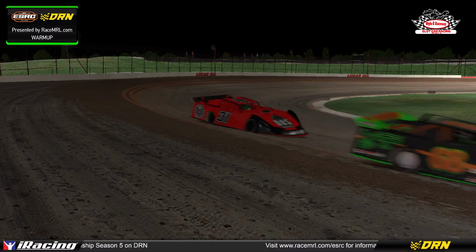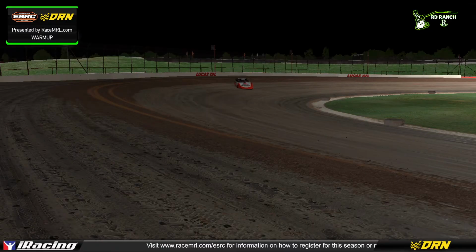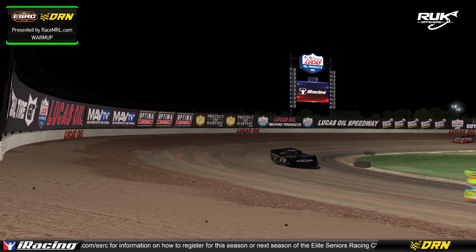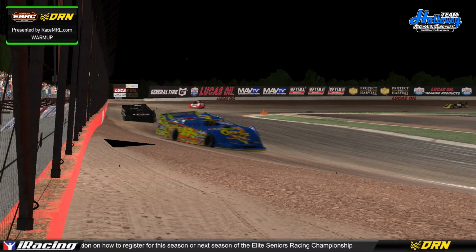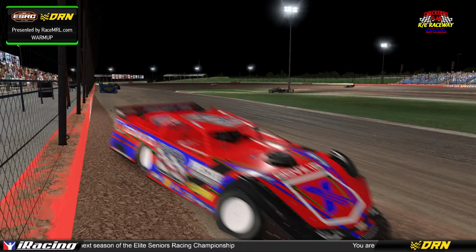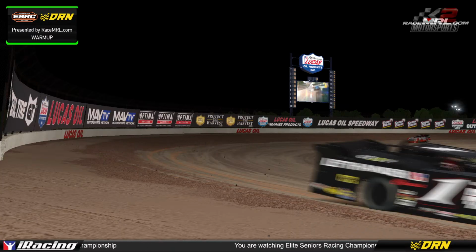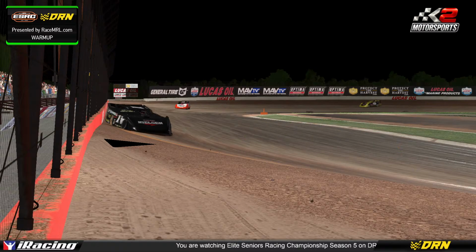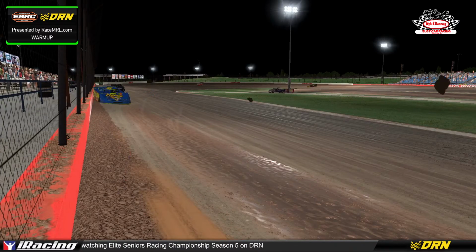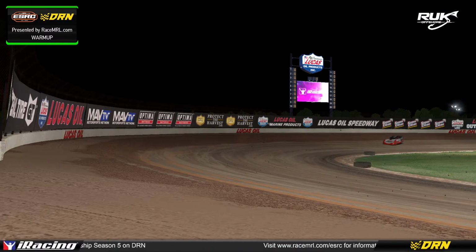Got about a minute and a half left to practice, and the track doesn't look to be too hurt right now. I still see some people running the middle and low, so the first half of this race may be very interesting. Very true. It should be a good race on this beautiful, somewhat flat surface in Wheatland, Missouri. Of course, a frequent stop of the High Limit Sprint Car Tour. Yeah, this is a super nice facility. We've raced there a couple of times, and it's just top of the line.